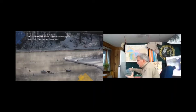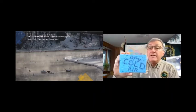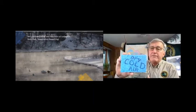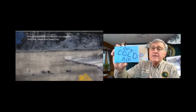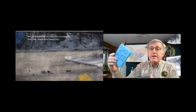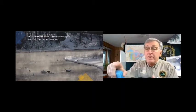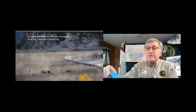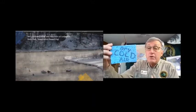But in the wintertime, I use this blue sponge here, representing the dry, cold air coming from the Arctic or Canadian North, as a lot of people say. This dry, cold air has no moisture in it. It's very dry. Now, how many of you walked across a rug in the wintertime, or even outside, and you touch the door handle and you get this electricity snap, like lightning between your finger and that metal. That's because it's dry, cold air.